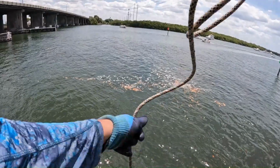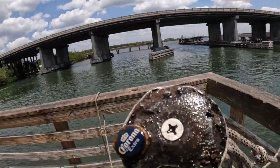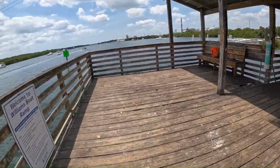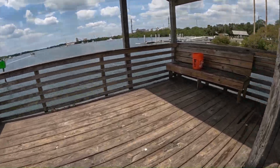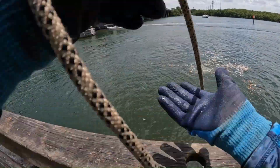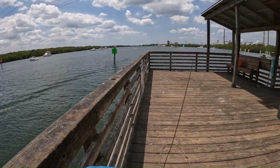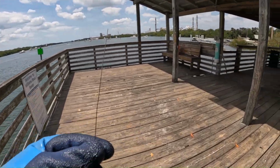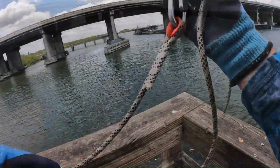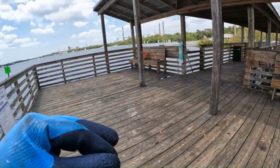Keep feeling like I have something dragging there, but I think it's all the clamshells, and I got a Corona, and one of those bead things. We got some sort of wire right there, if you can see that. Now we got a hook. Hook.